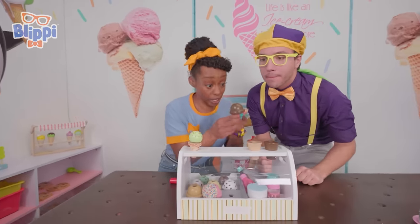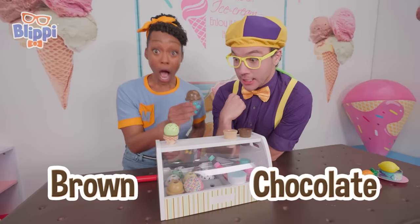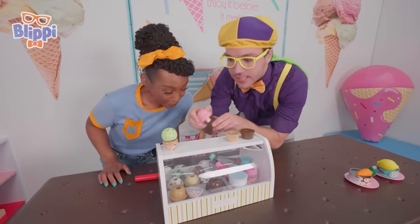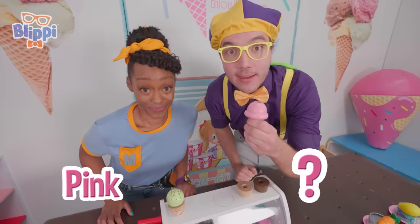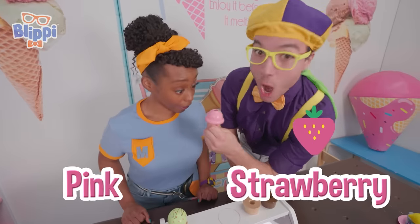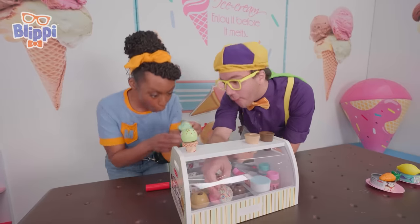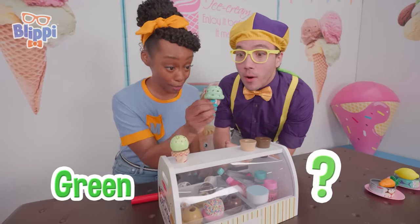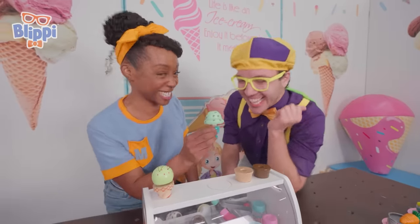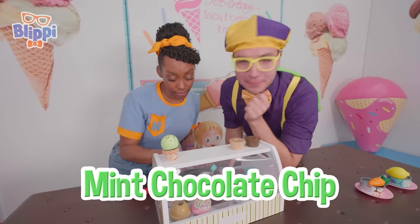Ooh, what flavor do you think this is? It's brown. So it's probably chocolate! Tasty! Yum! Ooh, and look, this color is the color pink. What flavor do you think this ice cream is? How about strawberry? I love strawberry. Oh, green ice cream. Whoa, Mika, is that broccoli flavored? Yeah, extra nutritious. Well, it's probably kind of sort of might be mint chocolate chip.